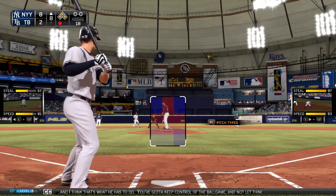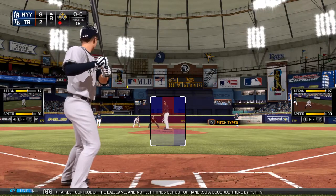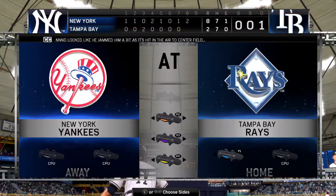And I think that's what he has to do. You've got to keep control of the ball game and not let things get out of hand. So a good job there by putting his foot down and saying, this ends right here. And it looked like he jammed him that time a bit as it's hit in the air to center field.